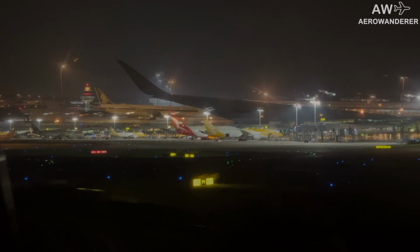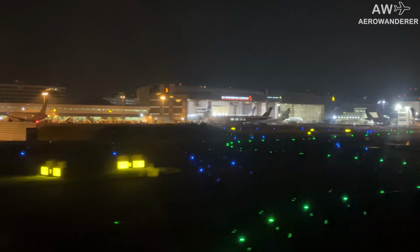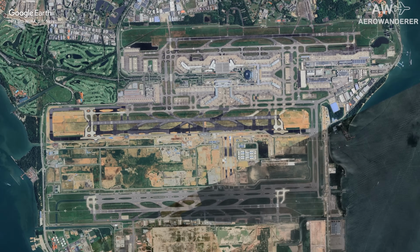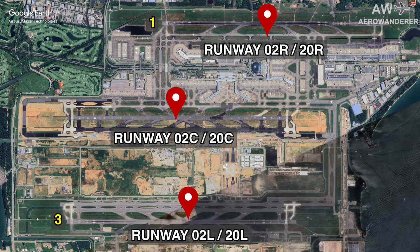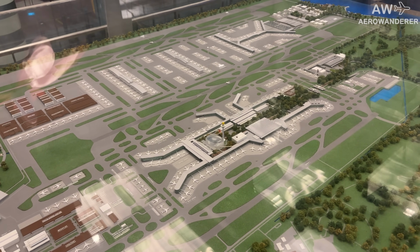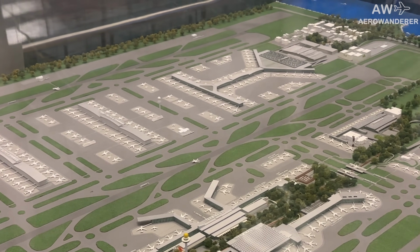For departure, we were assigned runway 02R, which is at the other corner of the airport. At present, Changi has three parallel runways, of which 1 and 3 are operational. The middle runway is closed as part of the construction of the massive Changi East project, which involves building Terminal 5, spreading over 1,080 hectares.